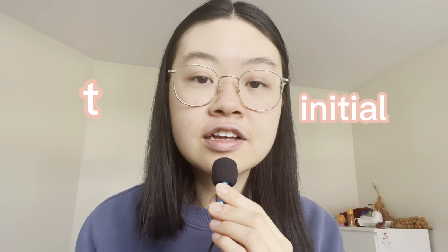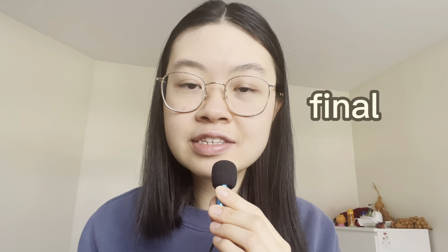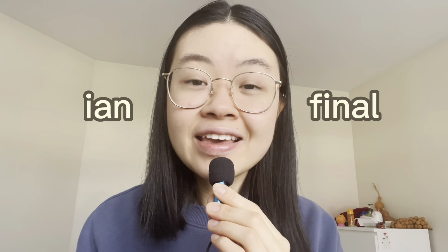So this is tian, and that's one character. There's the initial, which is t. T is the initial, it's a t sound. And the final is ian, in the first tone. T, ian, tian. It could be like jintian, which I think means today.